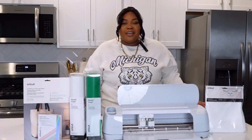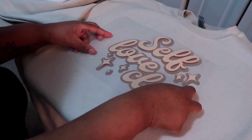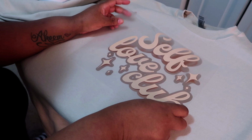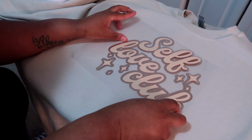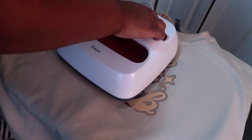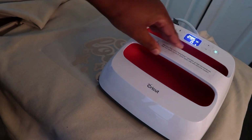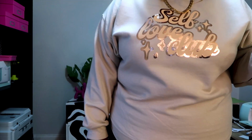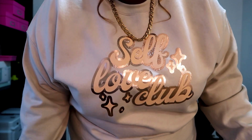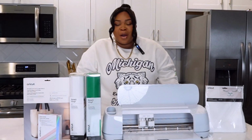From using vinyl, they have paper that you can cut out. You can use fabrics on your Cricut. You can use print and cut, and you can cut out images and put them pretty much anywhere. You can make pillows. You can make t-shirts. The list goes on and on of all the projects that you can make with Cricut and the materials that you can use. So let's talk a little more in detail about the materials and what you can transform them into.